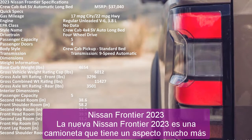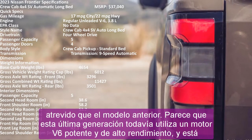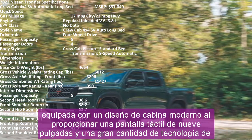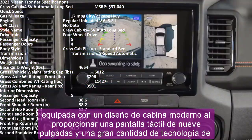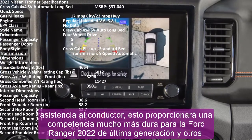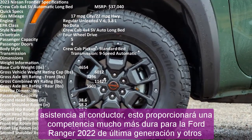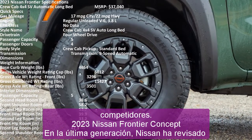Nissan Frontier 2023. The new Nissan Frontier 2023 is a truck that has a much bolder look than the previous model. It seems that this latest generation still uses a powerful and high-performance V6 engine, and is equipped with a modern cabin design by providing a 9-inch touchscreen, and offering a lot of driver assist technology. This will provide much tougher competition for the latest generation 2022 Ford Ranger and other competitors.